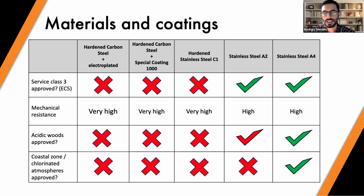Then we started with the stainless steel versions of our screws. We have the hardest stainless steel C1 version, which is also known as martensitic stainless steel. This one can be used in service class 3. It is, just imagine a green tick there. I forgot to put it. And the important thing is that this one can be used on service class 3, and it has by certification, by our ETA certification, the exact same mechanical resistance as the harder carbon steel electrogalvanized ones.